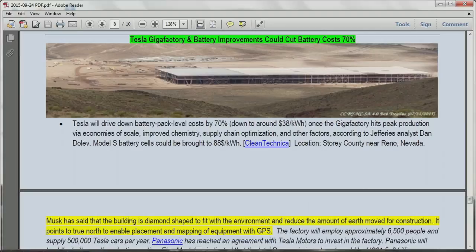There you go. Okay, our next item, and this is important, came from Clean Technica. Tesla will drive down battery pack level costs by 70%, which is down to around $38 per kilowatt hour once the Gigafactory hits production via economies of scale, improved chemistry, supply chain optimization, and other factors, according to Jefferies analyst Dan Dolev. Model S battery cells could be brought down to $88 per kilowatt hour. Now, that has no meaning to me. Explain it a little bit more.